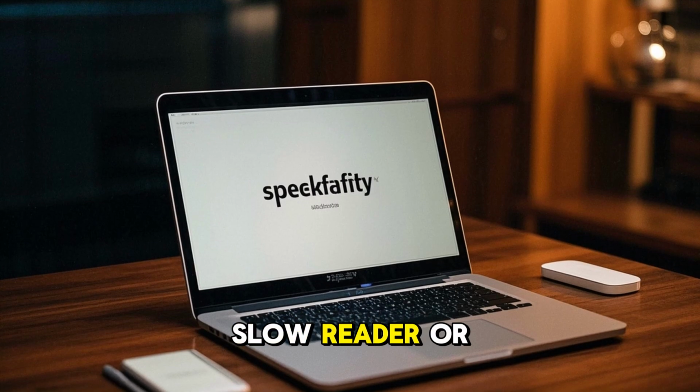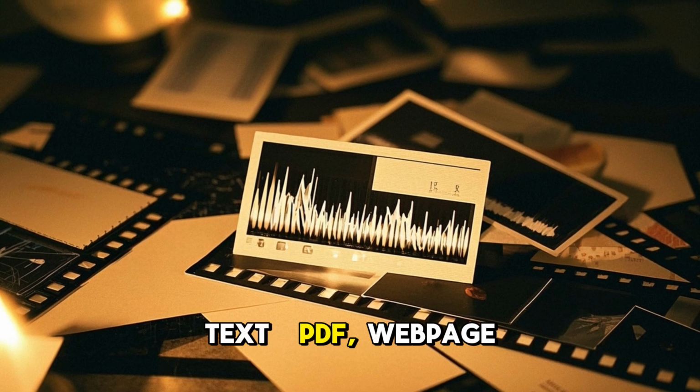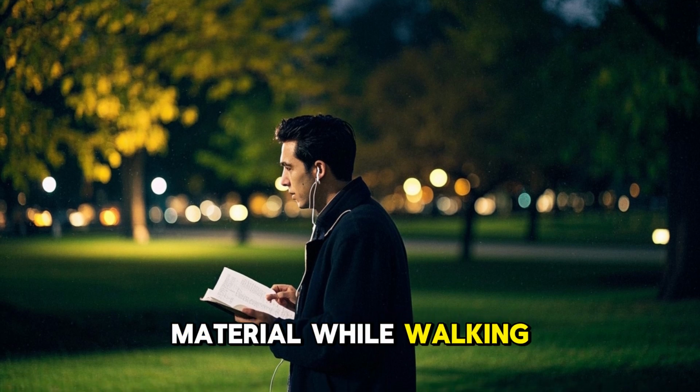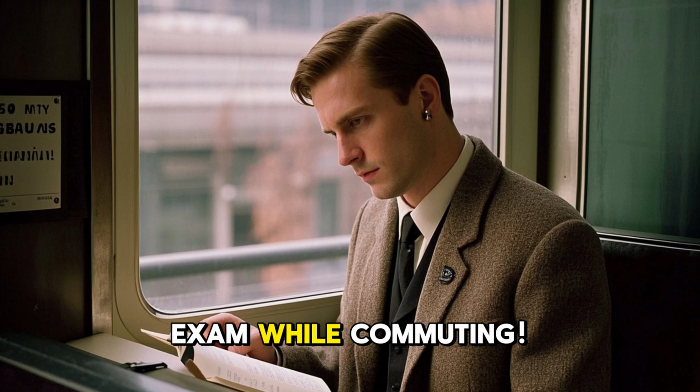6. Speechify, listen to learn. If you're a slow reader or just want to rest your eyes, try Speechify. It turns any text, PDF, web page, or doc into natural-sounding audio. You can listen to your study material while walking, cooking, or even relaxing. Use it to revise before an exam while commuting.